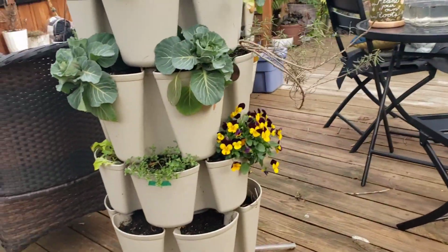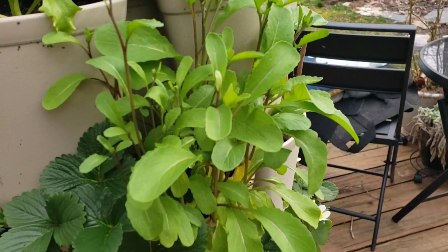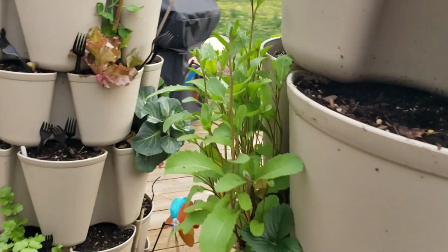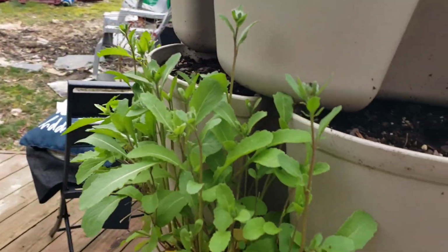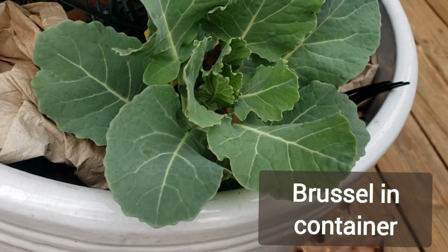And in my green stock here, I've got the pixie cabbages. They usually do fine for me in the green stock, and I do cover the green stock when it gets below 28, because the plants don't have as much protection as those in the ground. You can see the arugula is bolting. It does not like the temperature fluctuations.